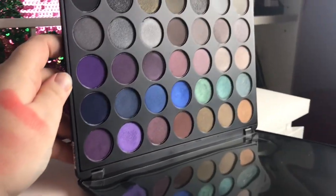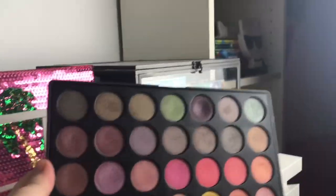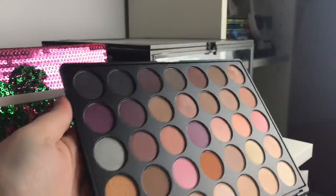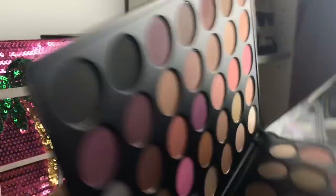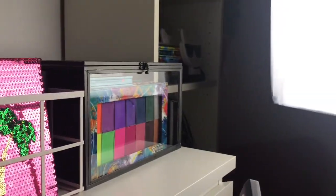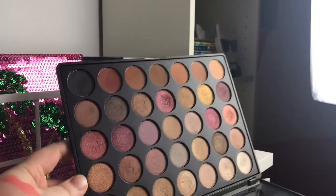I hope you can see, I'm doing my best. You have to keep this really far away. Then we have the E. And the W. Now comes the boring ones. The N. You understand that it's the 35N and so on. This is also one of my favorites. I always take this with me when I go and do makeup on others. This is the F. It's so pretty.